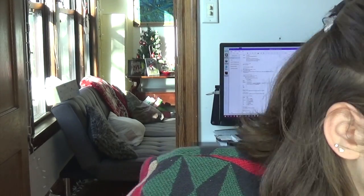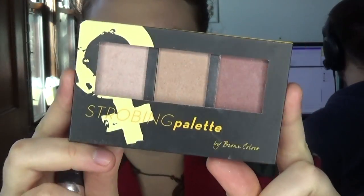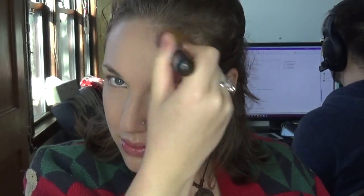But I'm back. Okay, here I am just dusting over the concealer with a loose powder just to set it, and then I'm going to go in and bronze my face a little bit, add blush, add a highlight, just to give my face some dimension, some color, without having that heaviness of foundation and stuff.